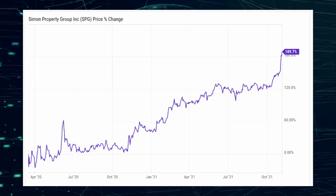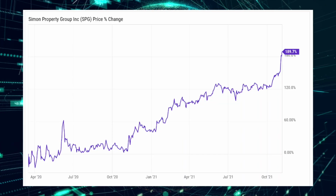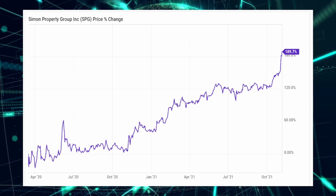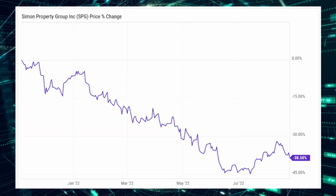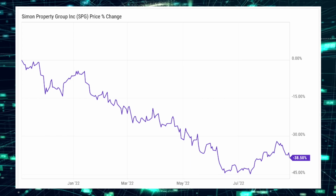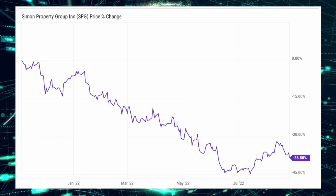Going from the March lows in 2020 to the November 2021 highs, shares of Simon Property Group have returned a mere 190%. However, since those highs, the stock is now down 40%, and 34% of that loss has been during 2022.